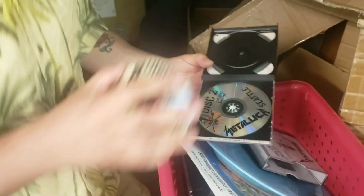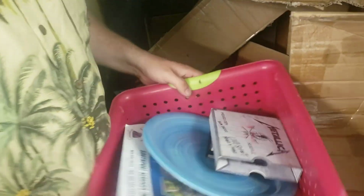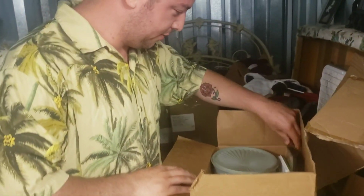So that's probably the best thing we found so far out of all the crap we found in here. So that ain't horrible. Set that over here. Alright, next up. Looking like some Tupperware crap.